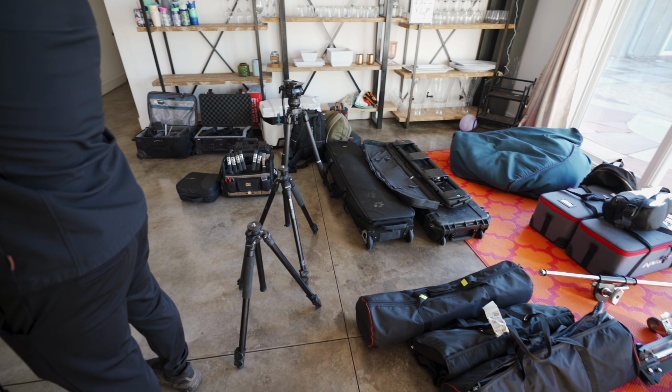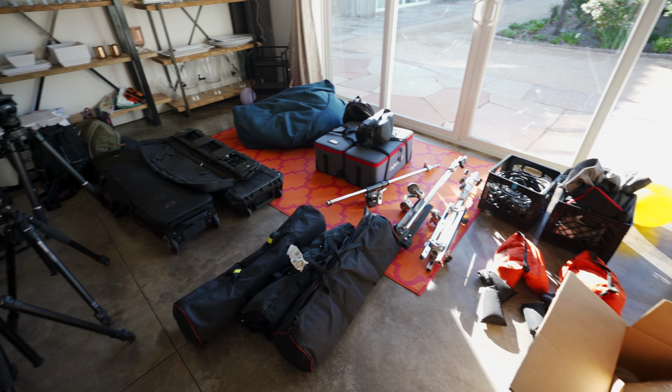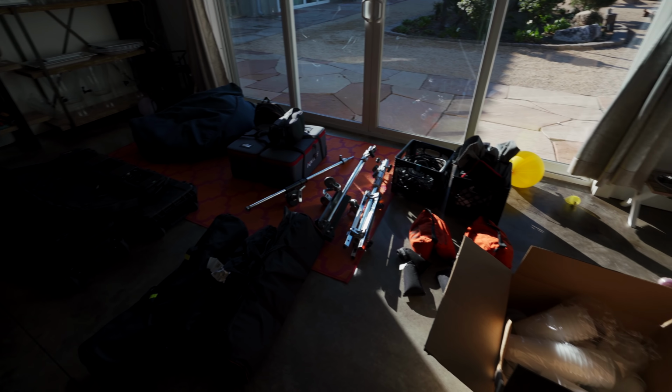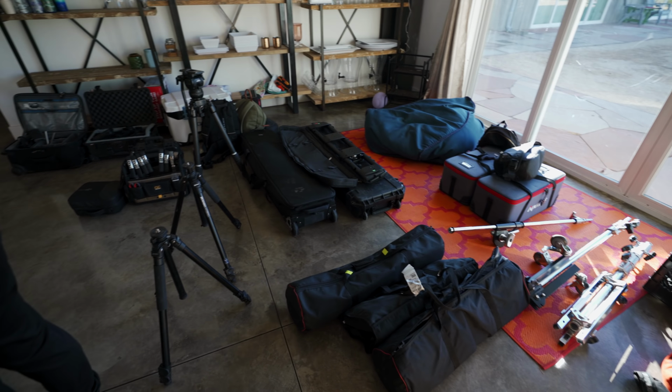Our shooting location was up in Sonoma, California, and given the current state of things, I decided to drive. That meant everything I needed to bring had to fit into my car. Grip was pretty light, and instead of bringing a bunch of C-stands, I brought a bunch of regular light stands with grip heads so that I can easily fit them into a stand case.